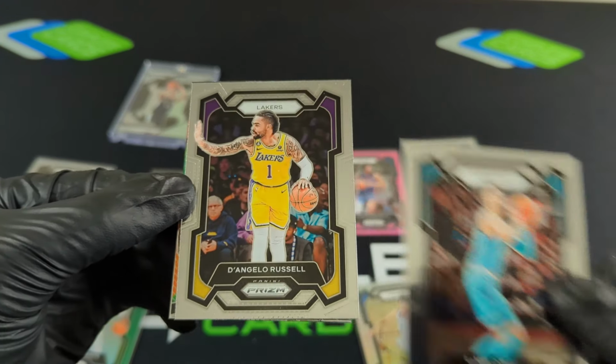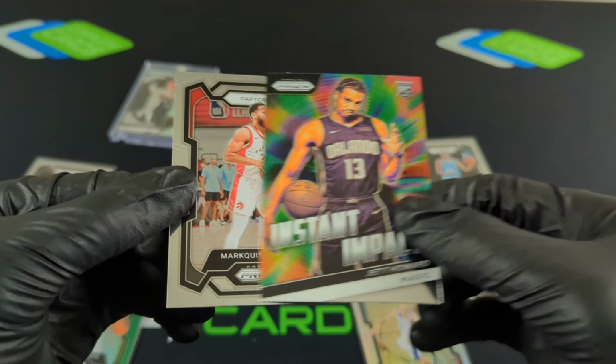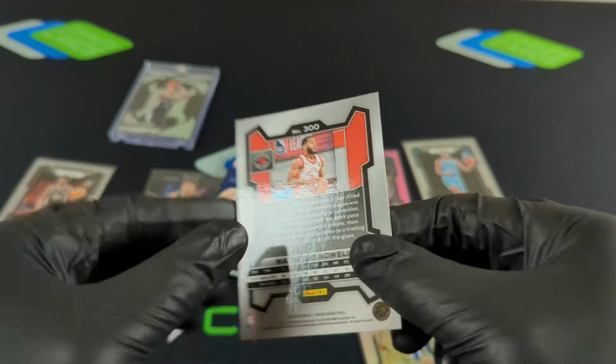All right, LaMelo. Russell. Instant impact there on Jett. Checking out the back to make sure you are okay. Oh, Noel right there with that base. Raptors.